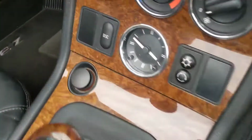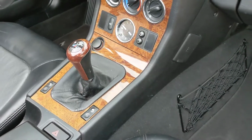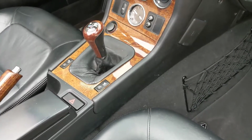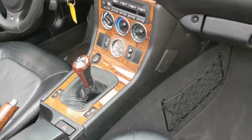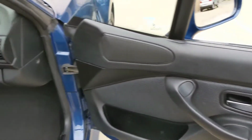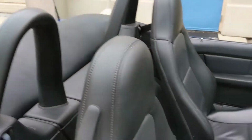They added DSC, that's Dynamic Stability Control. That's a great safety feature. If you start losing control of the vehicle, the computer will try to straighten it out for you. So it's a very valuable option to have. And it was standard on the 2000 and newer Z3, as well as side airbags. So it has 2 front airbags, 2 side, and then you have roll bars, factory roll bars.